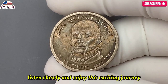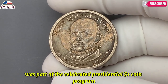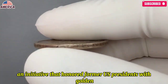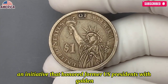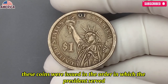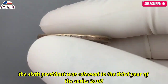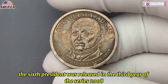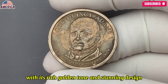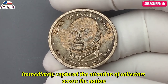The John Quincy Adams Presidential Dollar was part of the celebrated Presidential $1 coin program, an initiative that honored former U.S. presidents with golden-colored dollar coins. These coins were issued in the order in which the president served, and John Quincy Adams, the sixth president, was released in the third year of the series, 2008. With its rich golden tone and stunning design, this coin immediately captured the attention of collectors across the nation.